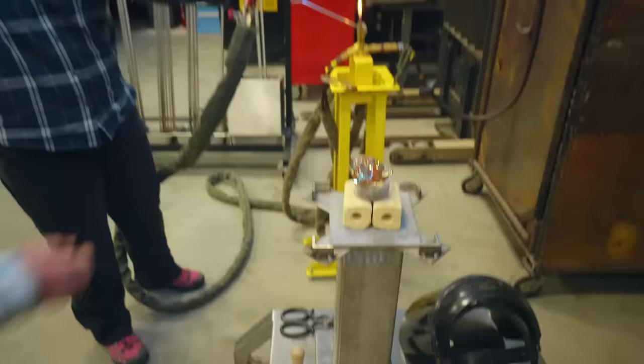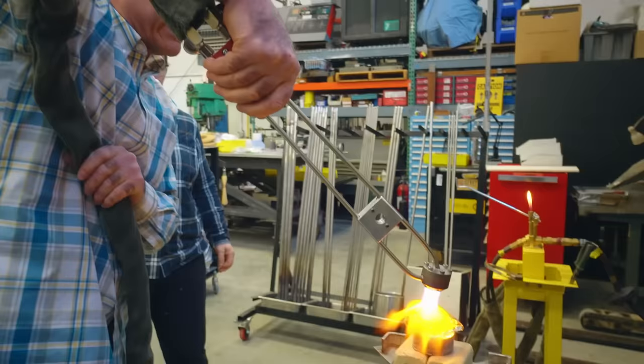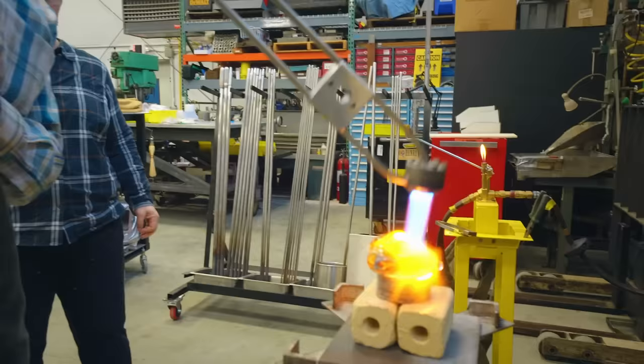Now we're keeping that back sharp point because we just broke the glass, right? So we're heating it up, working that in, and then we're going to put a stamp on it. Just like that.